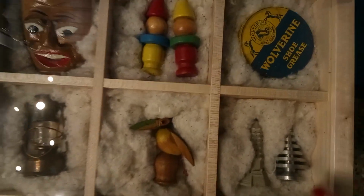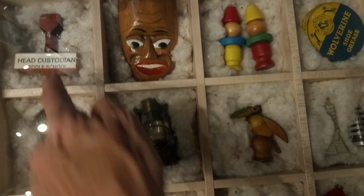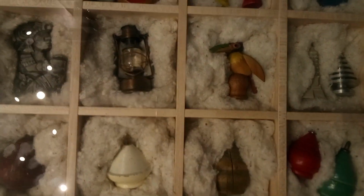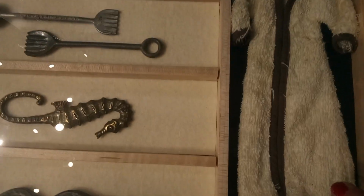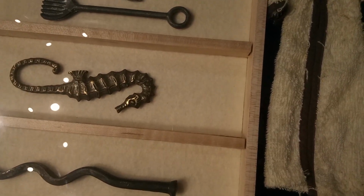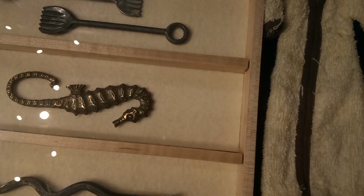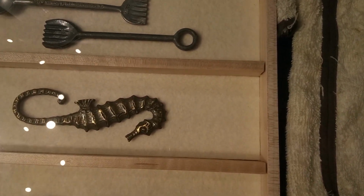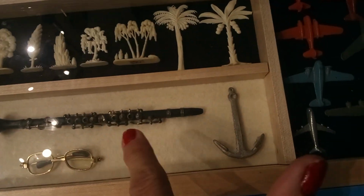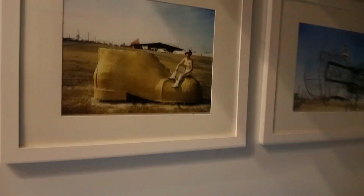Wolverine shoe grease. What? Heckerstonian Middle School. Back in the day. Old knobs. Look at that doll. It looks like it's made out of a washcloth. People still make doll clothes out of washcloths. Even make animals or plushies out of washcloths. Oh, that's totally a knick-knack game thing there. I love that. That is so cool. Okay, and that concludes the children's cabinet tour.